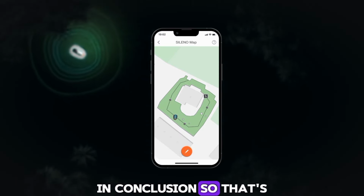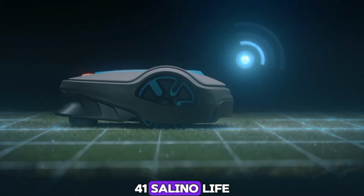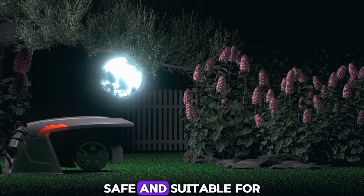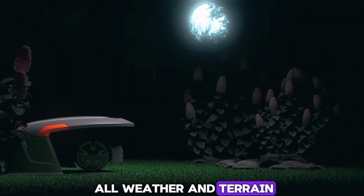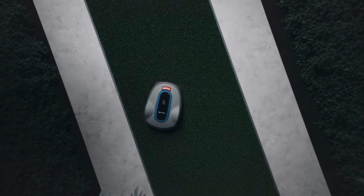In conclusion, that's the GARDENA 15108-41 SILENO Life. It's smart, silent, safe, and suitable for all weather and terrain. It's the perfect solution for effortless lawn care.